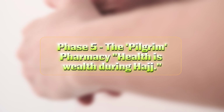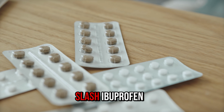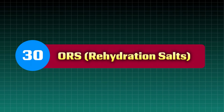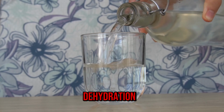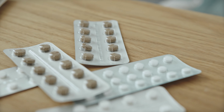Health is wealth during Hajj. 29. Painkillers, paracetamol/ibuprofen, for headaches and body aches after long walks. 30. ORS, rehydration salts. Drink 1 sachet daily to prevent dehydration. 31. Throat lozenges to fight the haram cough.